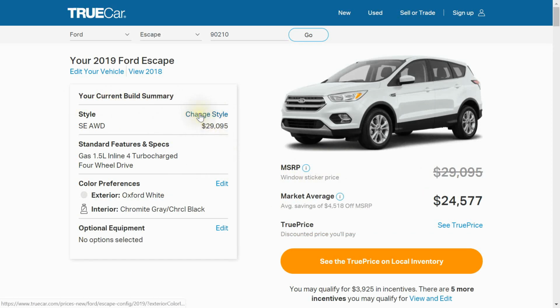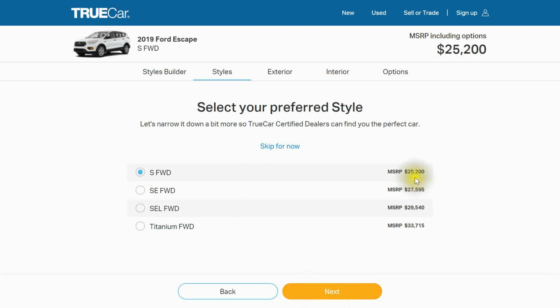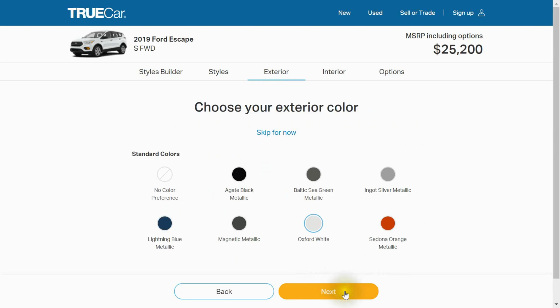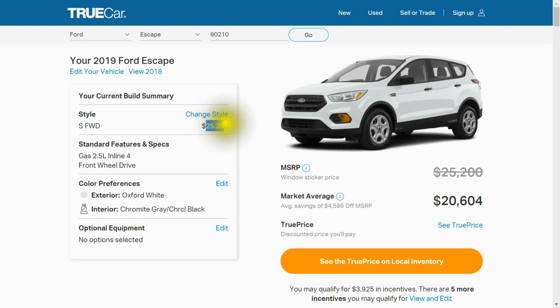Let's just show you how we can change the body style and get a different MSRP. So we're looking at an all-wheel drive one. Let's just change it to front-wheel drive, which should be a little bit cheaper. We can see this is $25,000 instead of $29,000. And let's skip over colors. So now you can see that this particular model is $25,000, a little cheaper.